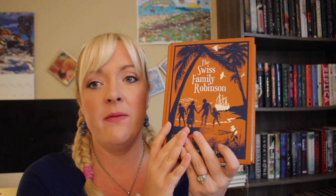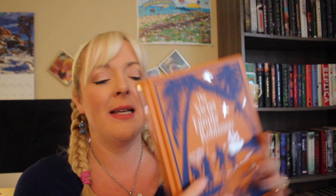Next up, for 25 cents at this special store that I go to, I found The Swiss Family Robinson. This is an older version, Barnes & Noble, leather-bound classic. I do have an updated version of this story, but similar to those other ones, this has silver sprayed edges. This one definitely has some water damage on it. I don't know if you can tell, but it's definitely a little bit more beat up, but it was 25 cents, so do I really care? Not really. And it does have an inscription in the cover, but whatever.